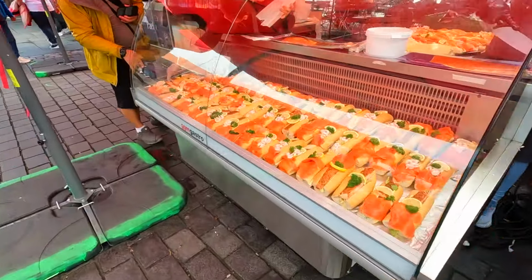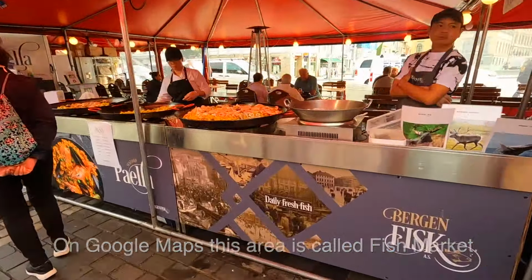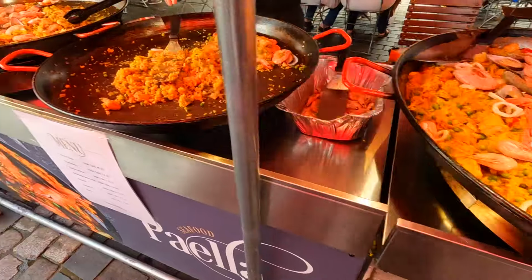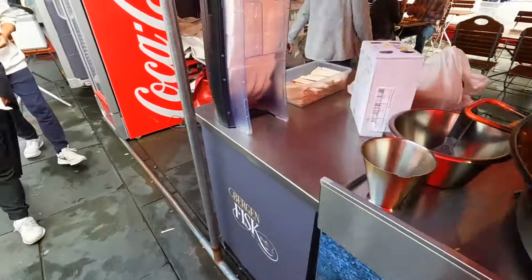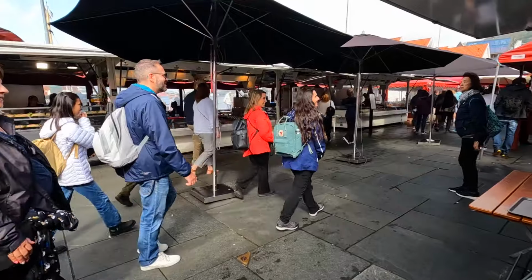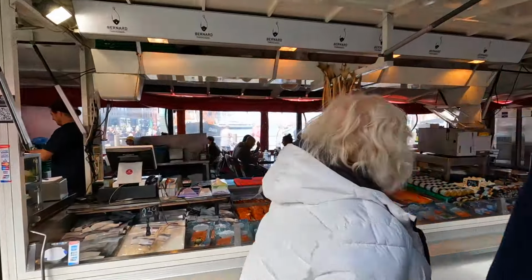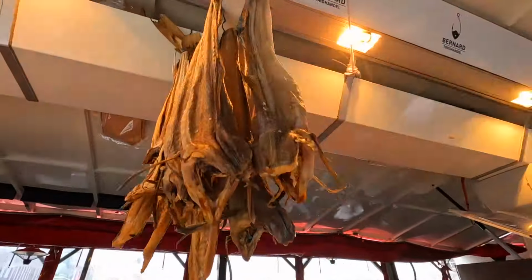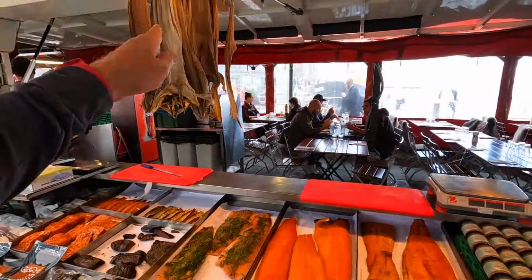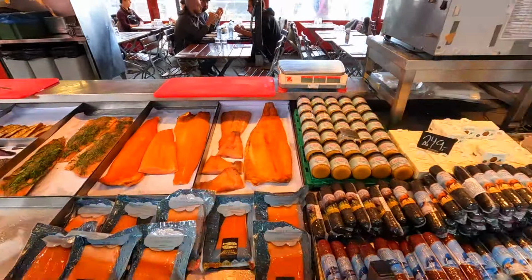There's more salmon sandwiches. Yeah, sure. Paella. Look at that. Hey, you got fluorescent lights. It's got an evil flicker to it, doesn't it? Oh yeah, because of the region. Maybe you want some dried fish. Oh, that smoke, that's dried. And that looks like all skin. There's smoked salmon. These are some big chunks of salmon too.